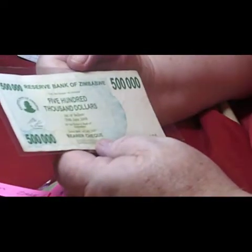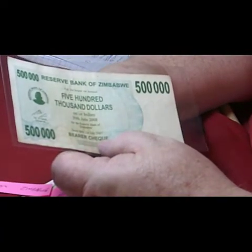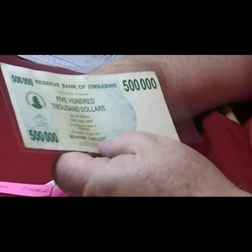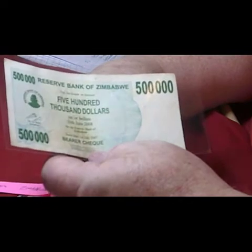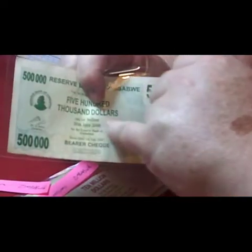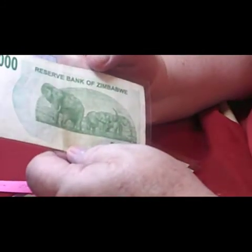The third one, the fourth note, again, is it a second series or third series? I think it's second series again. Again, it's a bearer check. The issue date is the 1st of July 07, and the end date is the 30th of June 2008. This was extended until the 31st of the 12th 2008. So it had a 6-month extension period against its initial before date. On the back is a herd of elephants.